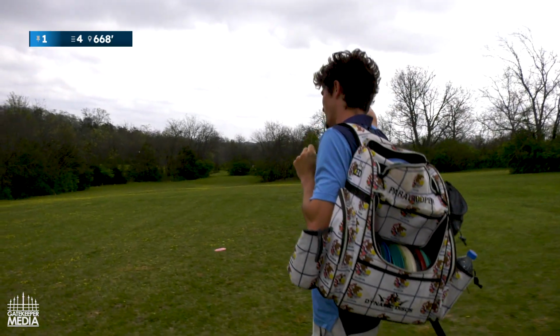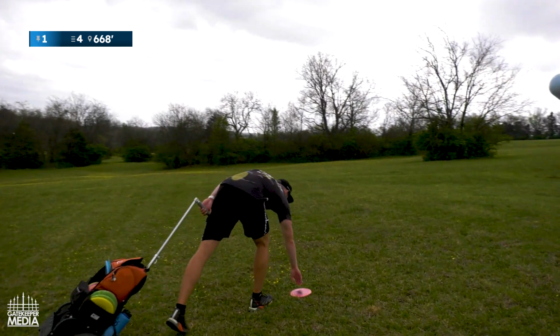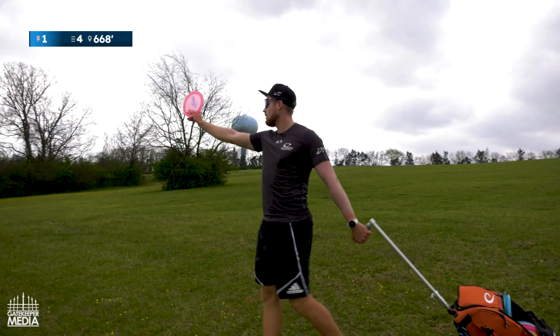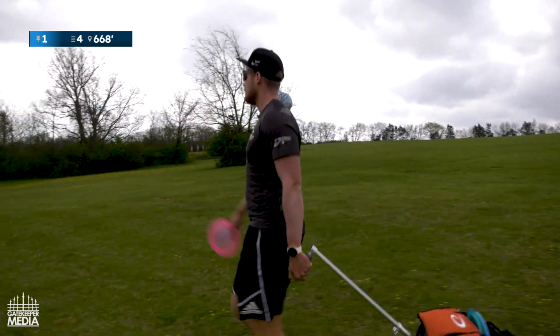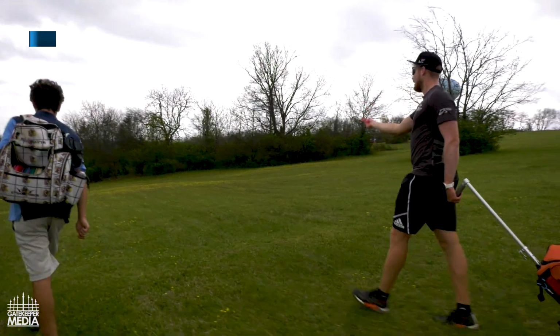Is the basket actually in the woods? Yeah. If I would throw from here, I would have to cut it really close to the forest in front of us. Just squeeze by left of it.